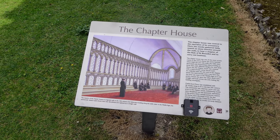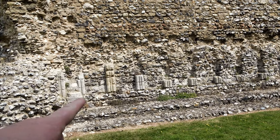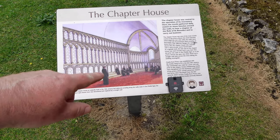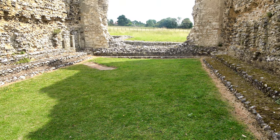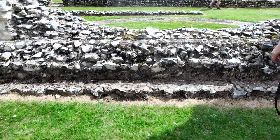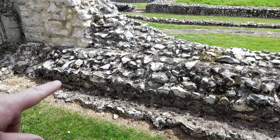So the chapter house, if that artist's impression is as it was, that would have been extremely impressive. The thing I can't make out is that end, according to that, looks curved, which doesn't tie up with what we've got here. Looks like some original flooring as well. Out there is curved. Okay, so perhaps this wall was built later on.